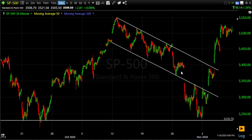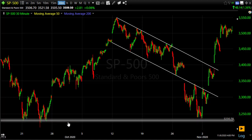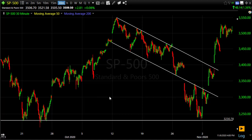So when you have this defined channel and then price drops out of it, a lot of times it's like a momentum slingshot. And when it drops below it over here on a channel like this, I often expect a move to go right back above the top of the channel. So just momentum down, momentum back up, big thing. This 3230.78 level, by the way, from which it bounced, is the S&P 500's year-to-date unchanged mark. So this has been a technical level, as you can see, that has come into play quite a few times.